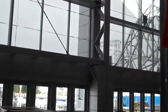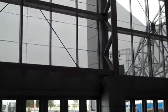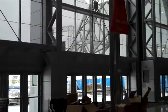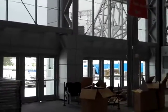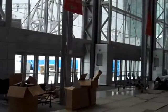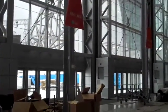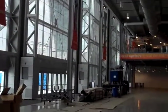We're here in the end zone. It's really hard to get a sense of the scale of this, but these are sliding glass doors that can open and let in all sorts of fresh air. We wouldn't want to do that today. As you can see, there's a lot of ice and snow outside, but all of this can open up and let air flow through the two end zones of the stadium.